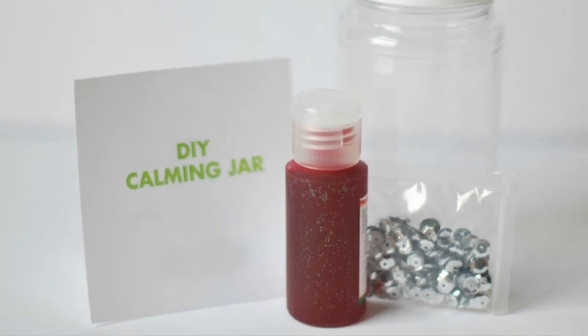You can get really fancy with it and get sequins and glow-in-the-dark paint and glow-in-the-dark stars, but you can also keep it really simple. I tend not to use glitter itself because glitter gets everywhere. It gets into your eyes sometimes, which is not great. But if you use glitter glue, it's already mixed into the glue, so you don't have to have a separate container of glitter that could spill everywhere.